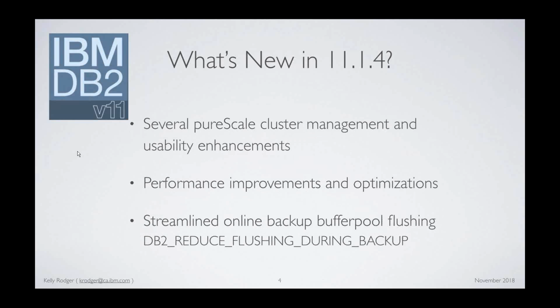Russelbin, I know you mentioned that 11.1 made pureScale a lot better, so those who are using it will be delighted to hear there are quite a number of management, cluster management and usability enhancements in 11.1.4, too many to walk through here. I would recommend that if you're interested in those, go have a look at the Knowledge Center. The What's New outlines quite a few of them that may be of interest to you.